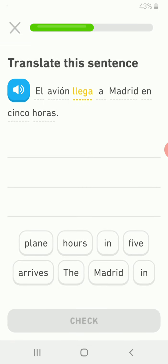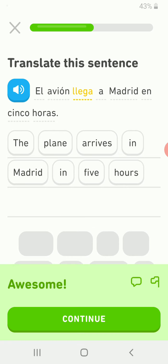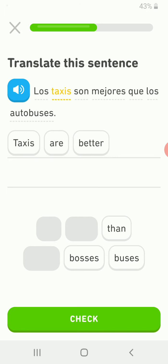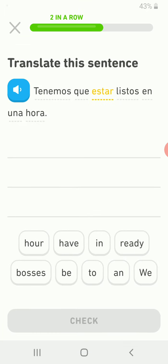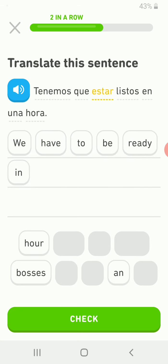El avión llega a Madrid en 5 horas. So the H is silent here. The plane arrives in Madrid in 5 hours. Los taxis son mejores que los autobuses. Los taxis son mejores, better, que los autobuses. Taxis are better than buses. Tenemos que estar listos en 1 hora. We have to be ready in an hour.